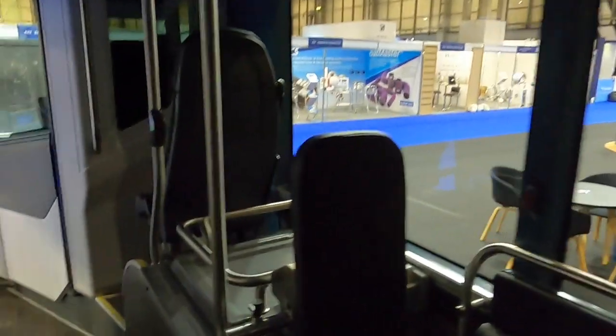Fortunately, you can't see the interior very well because everyone's gone home from the Scania stand now. But there will be a full test drive of this vehicle in the coming weeks, in the magazine and for our YouTube channel.